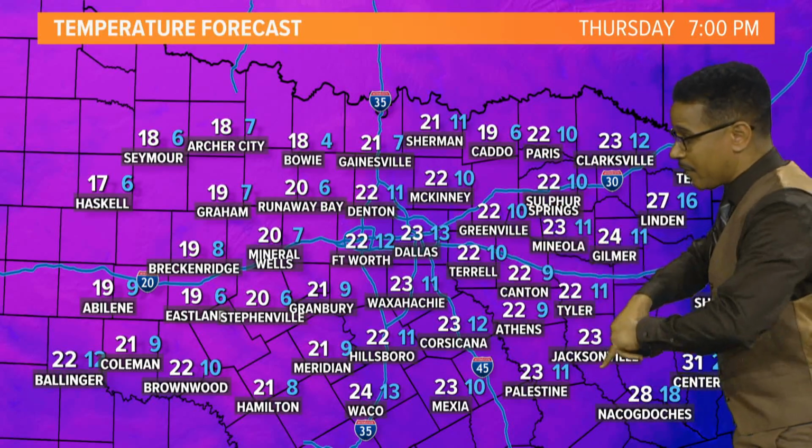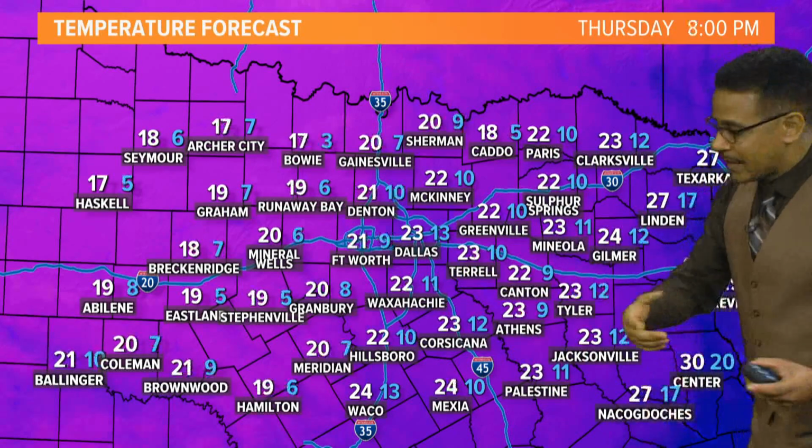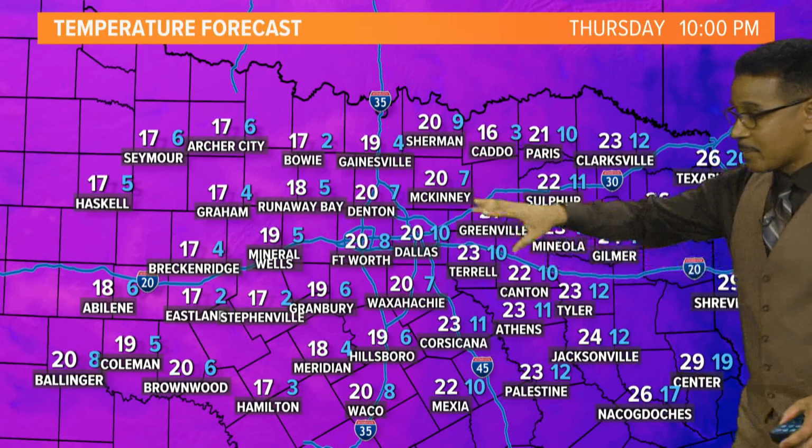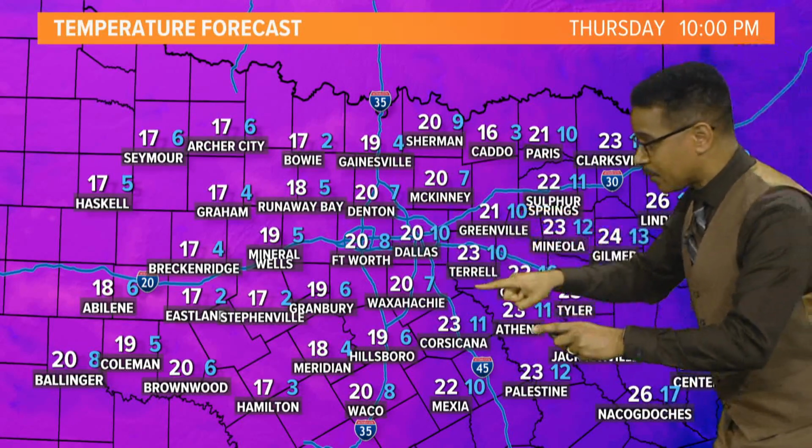Still around 10 above is what it feels like in McKinney tonight, 9 getting out to Granbury, and then as we head on into this evening, we'll see those temperatures falling back down around 20 degrees, the upper teens, and those single digit wind chills.